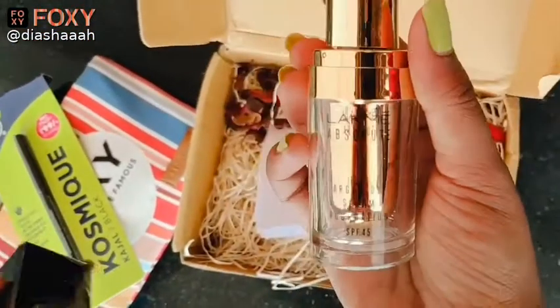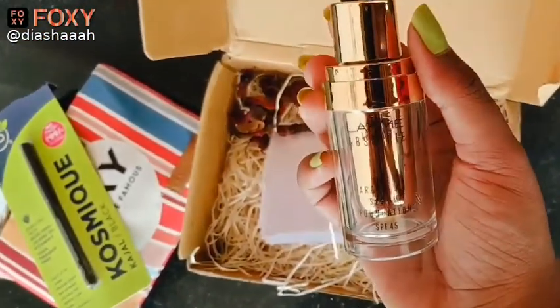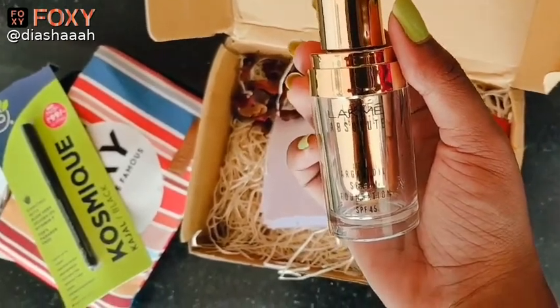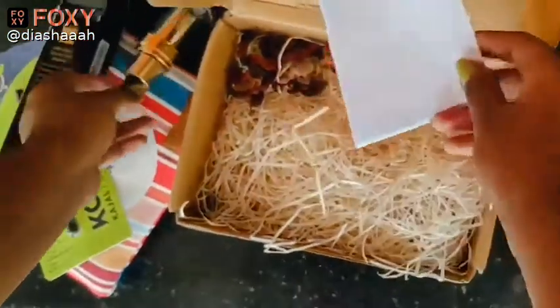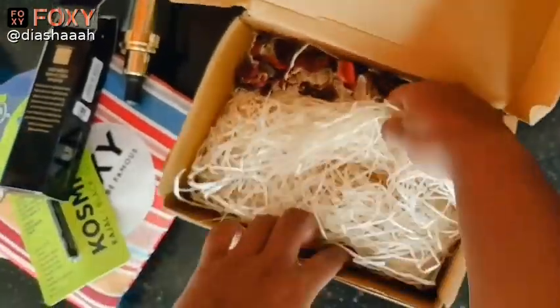So here is the bottle. Just look how premium it looks. It's a very shiny golden color. I will show you the color, and it's a complete match actually for my skin tone. So that is it, guys.